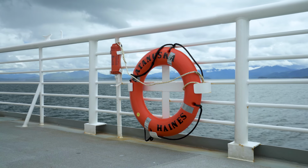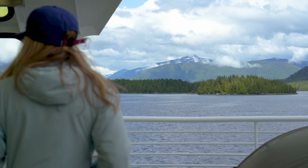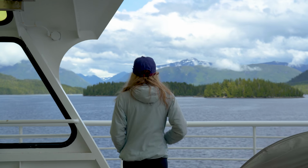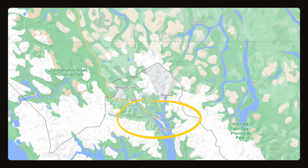We took the ferry from Bellingham, Washington to Juneau, and then Juneau to Haines a week later. When you plan your own trip, be sure to keep an eye on which towns have connecting roads to other towns. Many of the towns in southern Alaska are totally landlocked, such as Petersburg and Juneau. Others are not landlocked, but instead have connecting roads that go through Canada. Just something that you'll want to keep in mind based on what you're wanting to do.